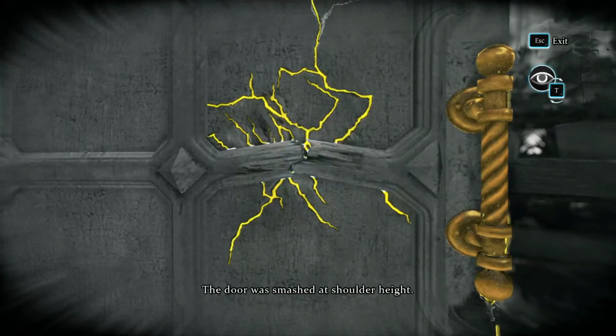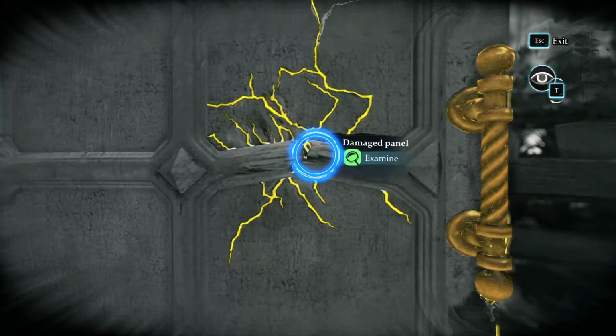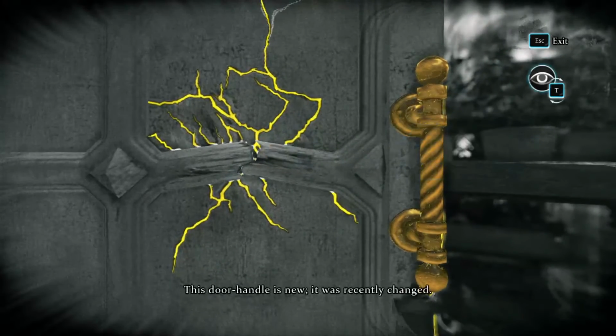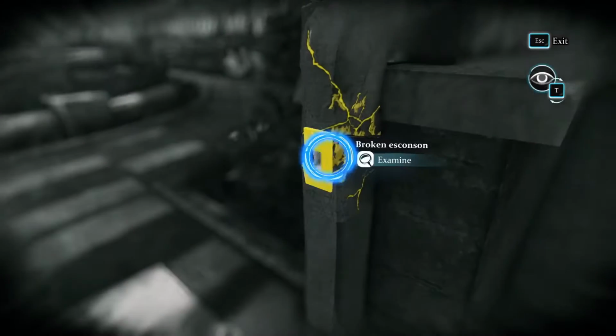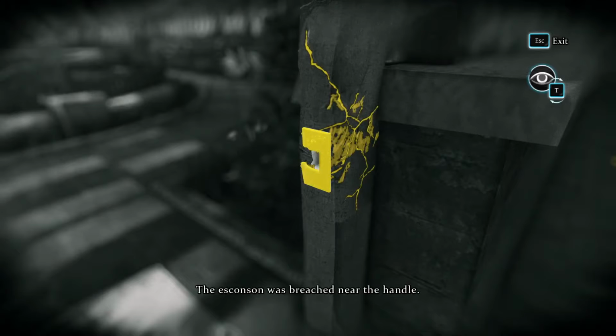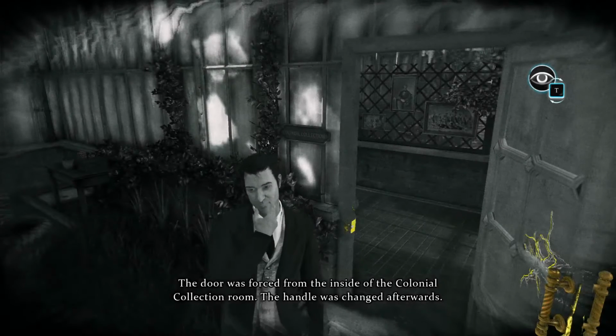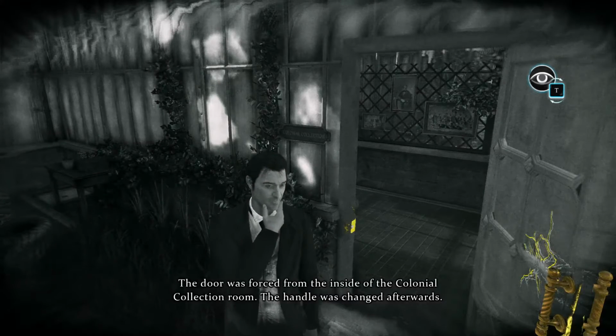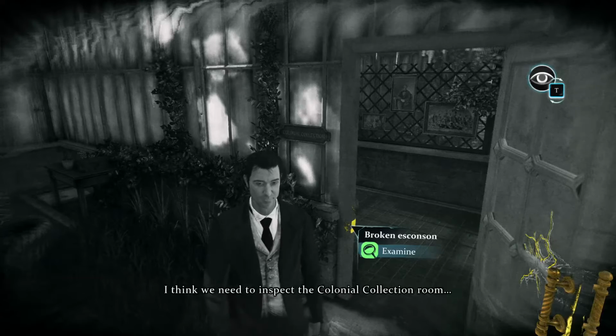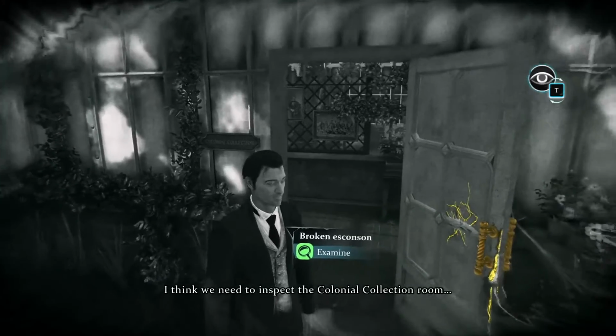The door was smashed at shoulder height. Somebody wanted to barge this in. The door handle is new. It was recently changed. The escutcheon was breached near the handle. The door was forced from the inside of the Colonial Collection Room. The handle was changed afterwards. I think we need to inspect the Colonial Collection Room.